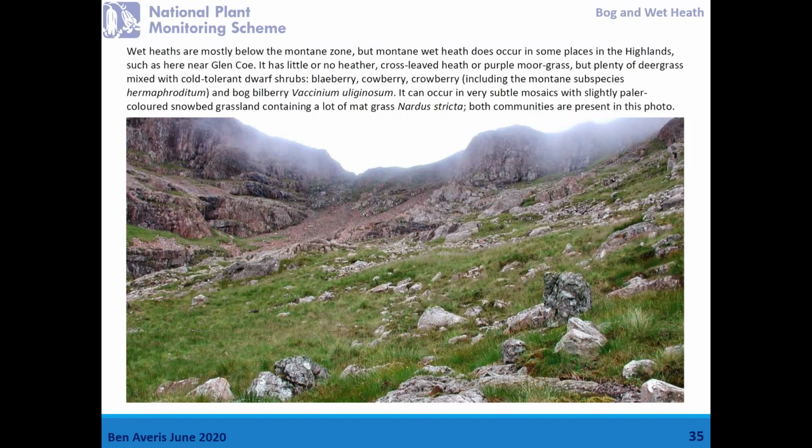So there'll be enough of those kind of shrubby things combined with deer grass, all that group of species growing together, that tells us it's wet heath. So it's really a very, very different sort of facet of wet heath, and it grades in subtle ways into nardus, mat grass, snowbed grassland, which in that photograph, we've got a mix of both, and it's generally the slightly paler areas that are the mat grass, snowbed grassland.